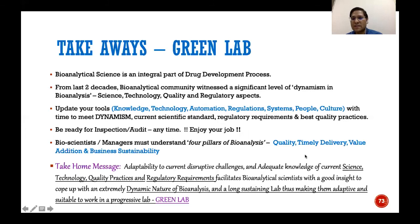So bioscientists and managers must understand another important area when we talk about techno-commercial aspects and innovation. 4 pillars of bioanalysis, which are quality, timely delivery, value addition, and business sustainability. We need to think in advance about where we are going and what kind of things will be helpful to sustain and then further grow.